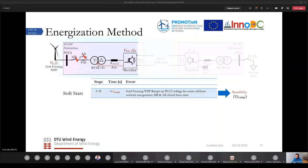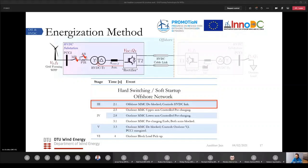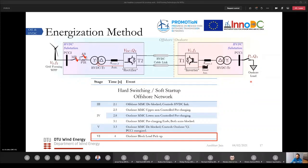Once the offshore MMC cells are pre-charged, the process is the same up to the onshore grid, in which first it is deblocked, so you start to switch it and then control the DC link voltage. Then you have a somewhat different protocol to pre-charge the onshore MMC cells from the DC side, assuming there is no diesel auxiliary. You pre-charge from the DC side, and once they are charged to their rated voltages, you can switch and form the onshore voltage and be ready to pick up block load in the scope of power system restoration.